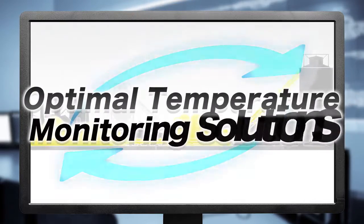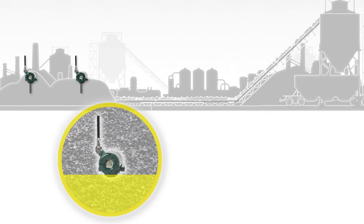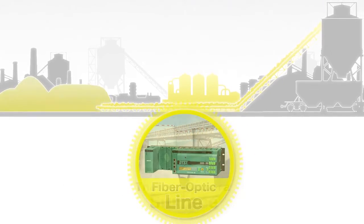Yokogawa provides optimal temperature monitoring solutions, integrating all aspects of point, surface, and line. With 100 years of our customers' trust, Yokogawa is always with you.